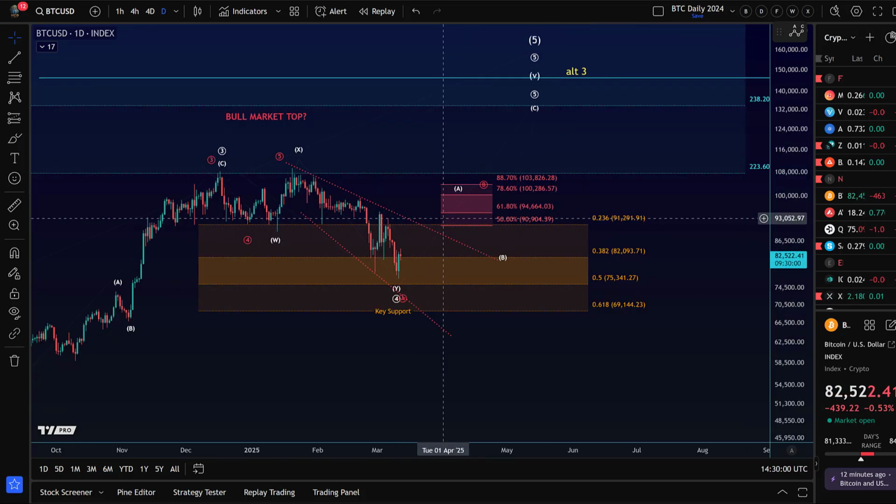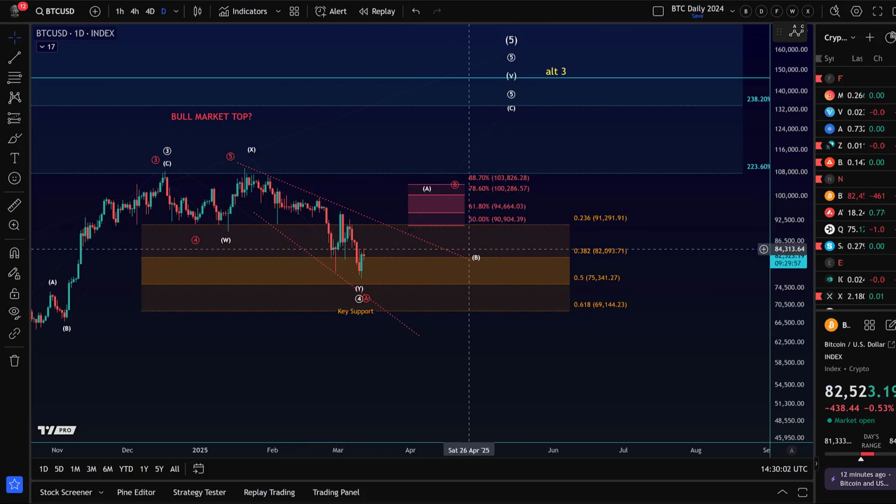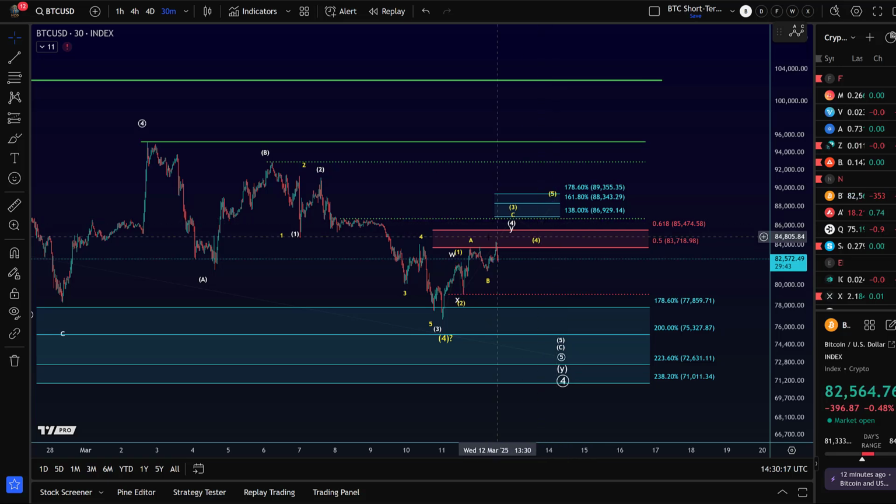Definitely something to watch. I'm still tracking a descending broadening wedge here as well, and an upside breakout from here could send it first into the resistance area. Key resistance here around 100k, of course, and then beyond that we could move towards 130k in the white count, which is still preferred. But let's take a quick look at the smaller time frame here.